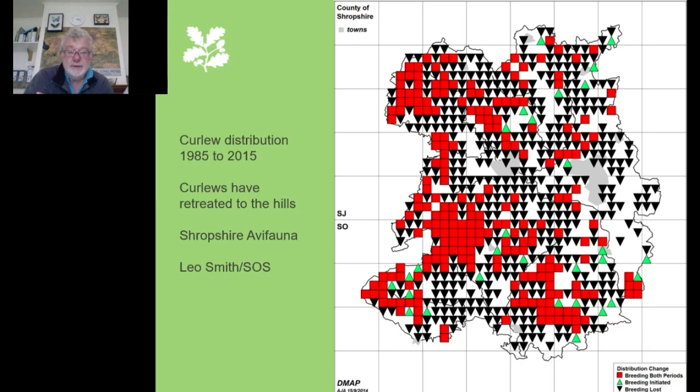And this is why the Stepping Stones Project is so important, because this area is becoming a refuge in the modern, very heavily used landscape. So it's very important to look after it if we're going to see nature recovery in future years over a wider area.